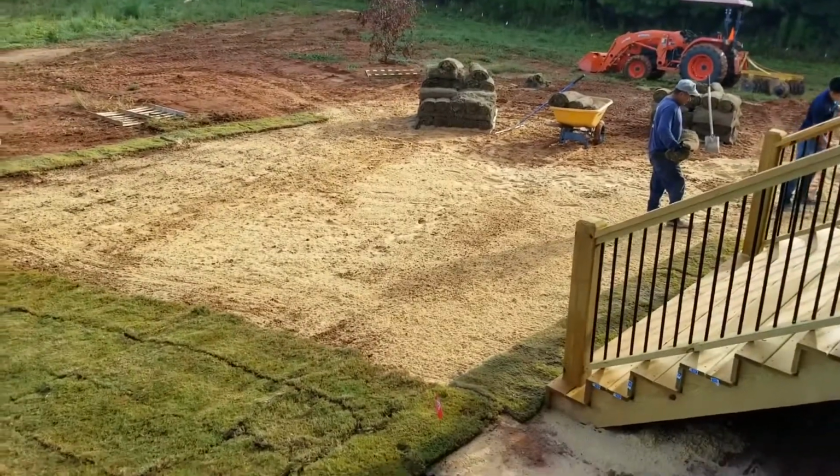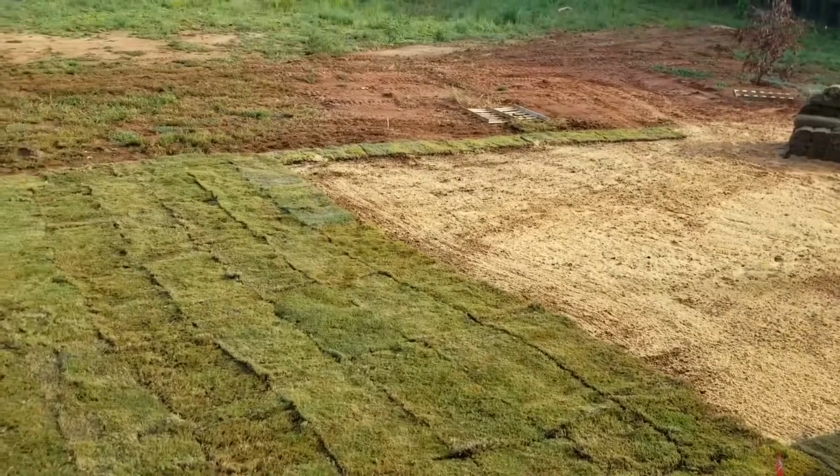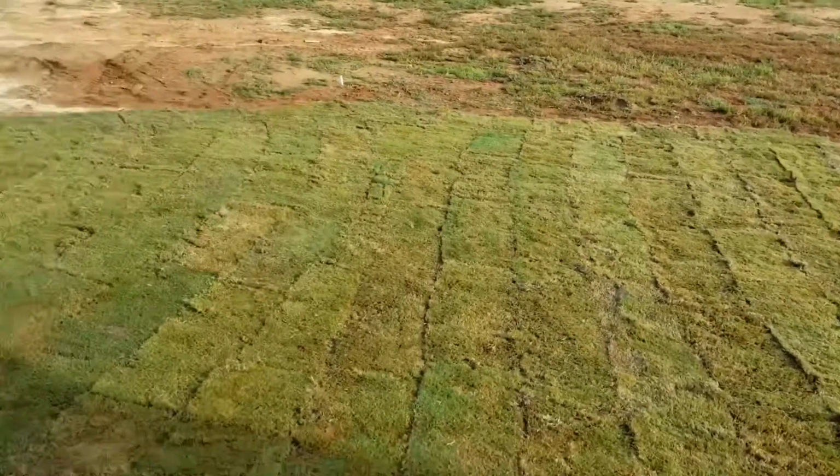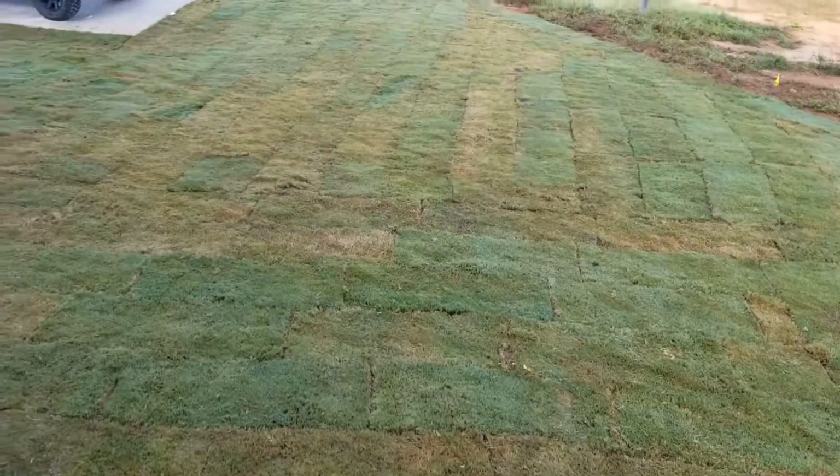And this is how we're looking. And it is looking amazing. So we got 7 pallets out so far. We're on the 8th now. I say we, they are.